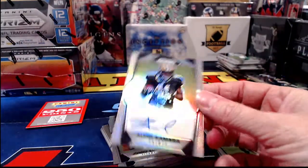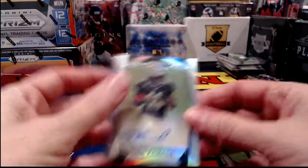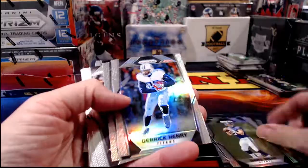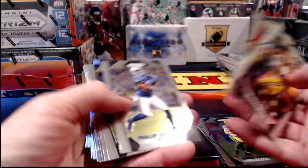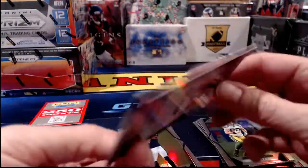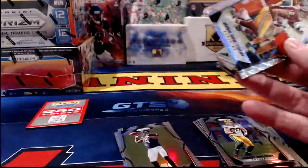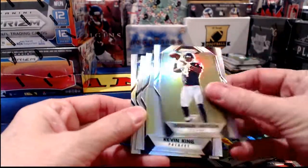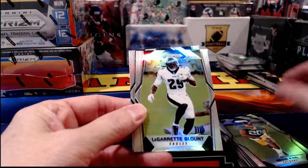Alvin Kamara for the Saints. That one not numbered. Of course, the Jeremy McNichols wasn't numbered either that we saw a second ago. Jonnu Smith, Davis Webb, Derrick Henry, Jordy Nelson. Josh Doxson to 149 for the Skins. Whoops, screen's trying to time out on me over there again. Another little Deshaun Watson rookie. I don't know why I said little. Kevin King, Blunt, and Manning.